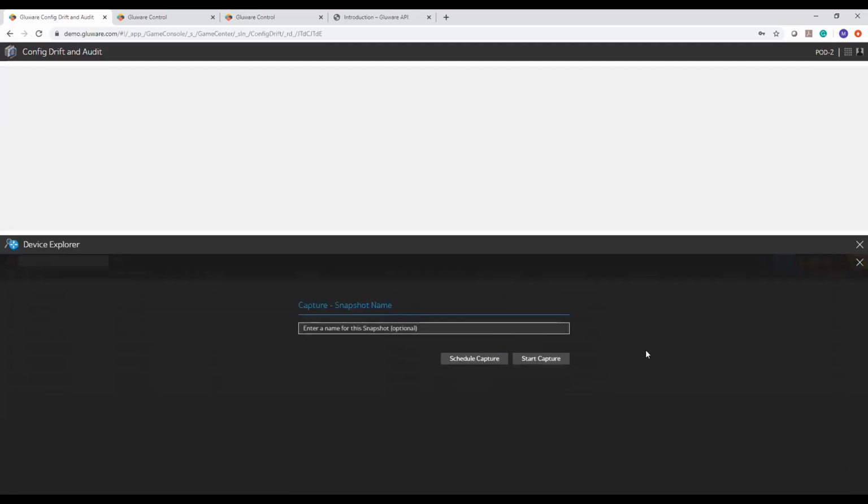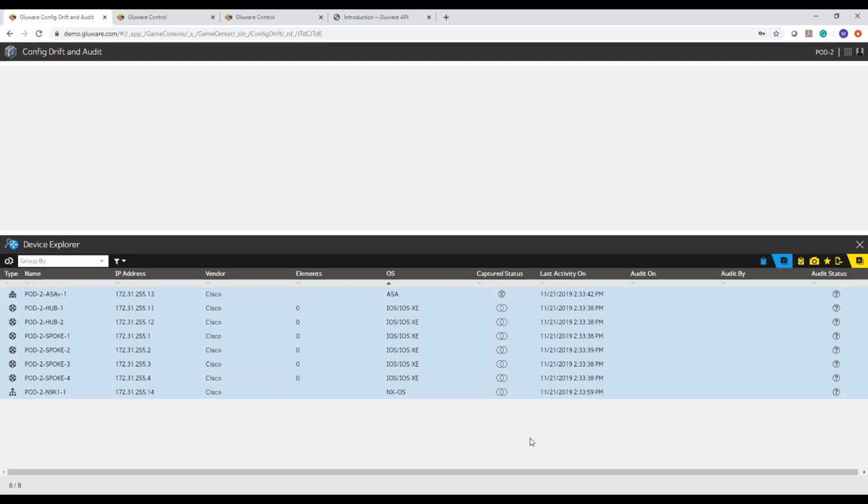So I'm going to execute a new capture, start the capture, and again, Gluware is going to interrogate those systems again and just pull their configurations. And it's looking for change. Obviously, that is what we want to know: over time, what has changed. If things were working on Friday, not working on Monday, people are saying, oh, fingers begin pointing. I can see there's a change here on spoke 1.